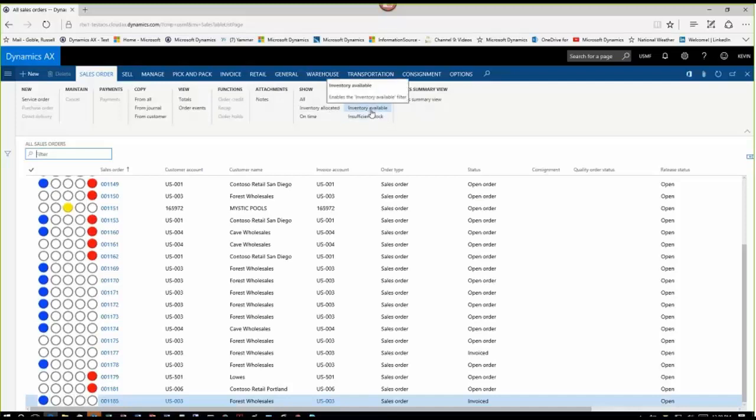Inventory available usually means I have automatic reservation turned off, but I've done a real-time check. Do I have the inventory available at that site and warehouse? And if yes, it'll give me that status. Now, the flip side of that is that 5 minutes from now, it could be gone. So you've got to decide what to do when it's shown as available.